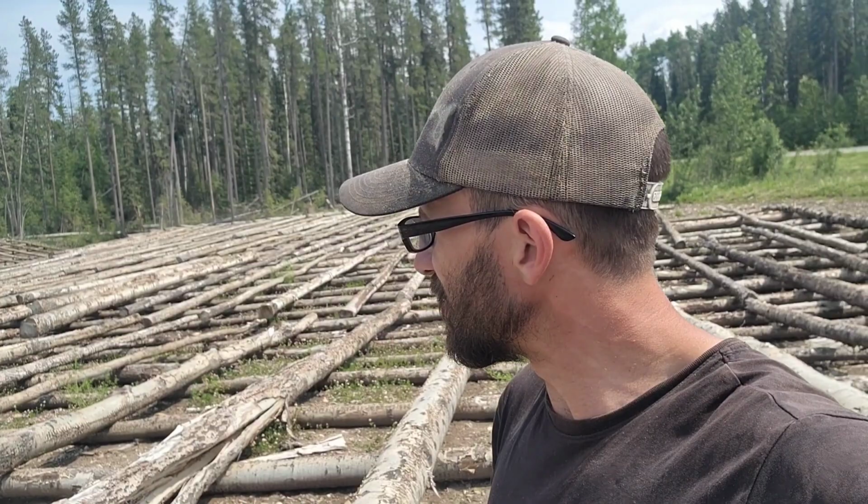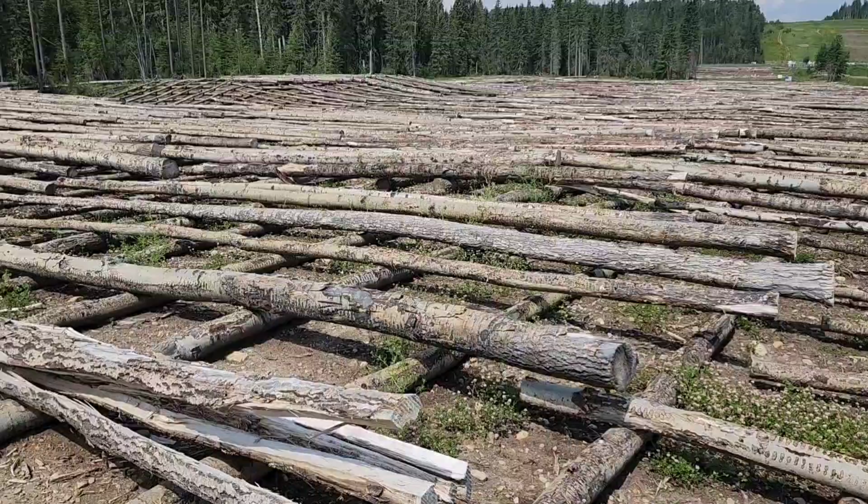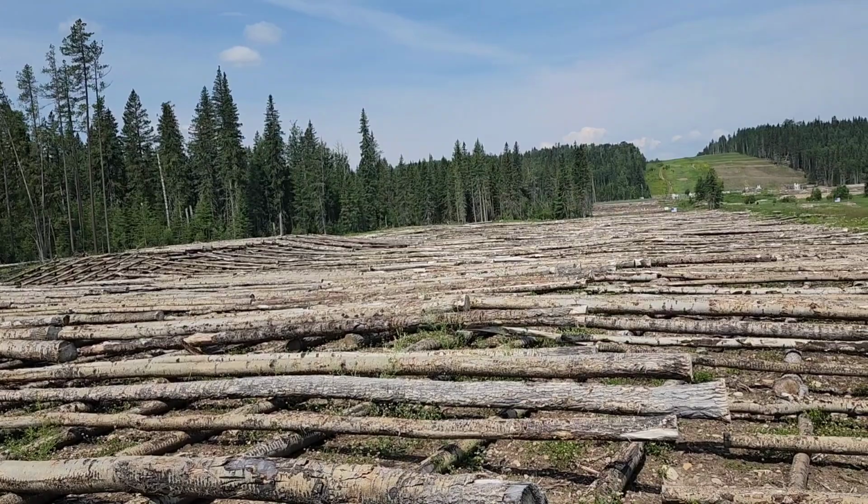We were out here probably roughly last year, and they had logged this all out, and they had logs all put to the side. Coming out again now, they got them all scattered out just like this. Someone took some time to get these all laid out exactly. They're nicely all placed. That's a lot of logs.